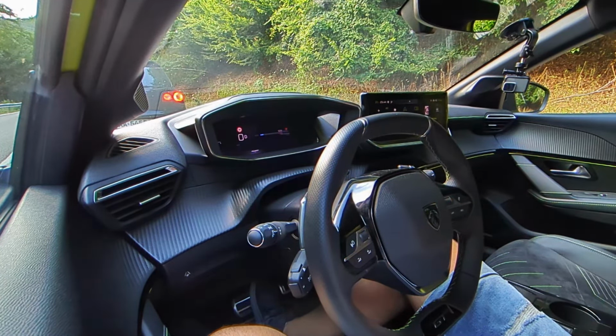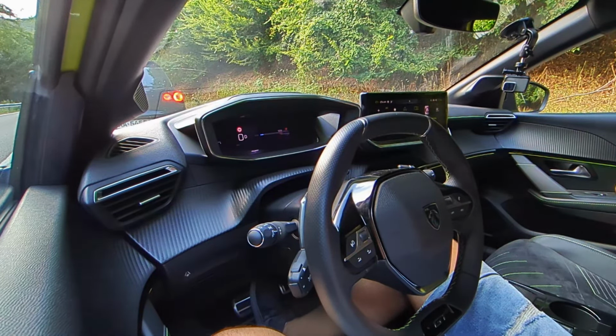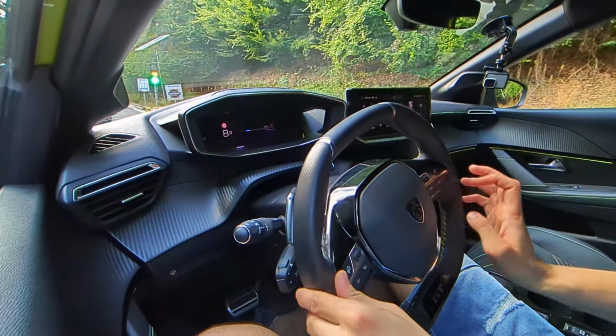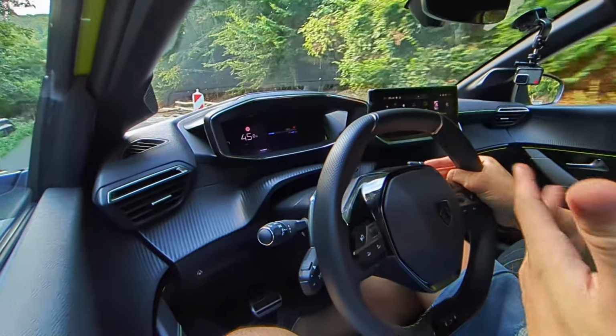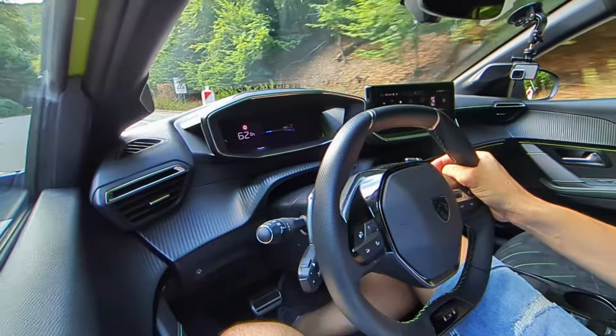So in between the dislikes, I have to say is the brake pedal, which is quite soft. And while it has a good connection in between the regen braking and the friction braking, the softness is not ideal when you're driving dynamically like this.